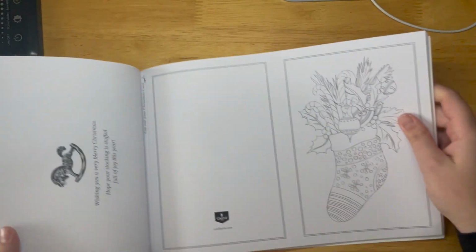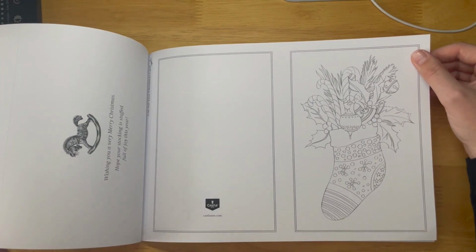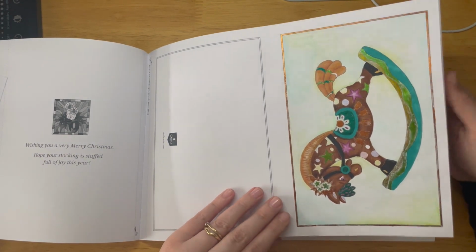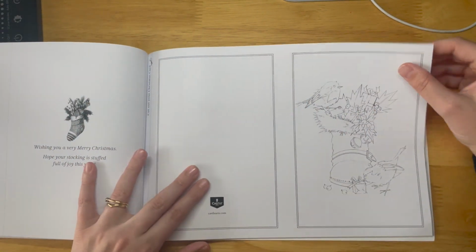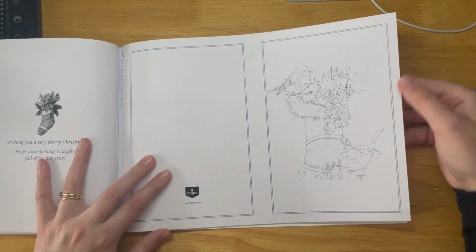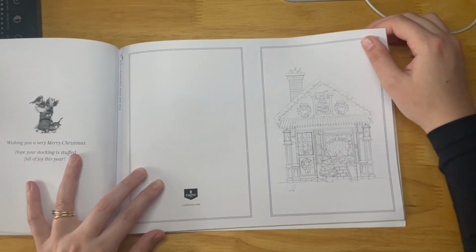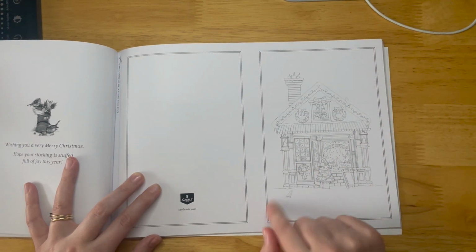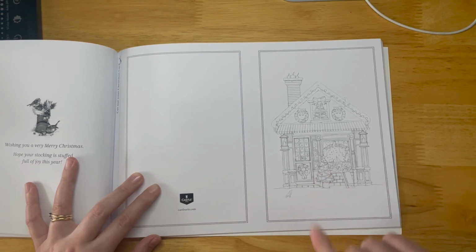And then look at this stocking. It's really sweet. And what's quite nice about these, because they don't have the massive lines, I think they do stand out more. Let me know in the comments below what your thoughts are. See, obviously you've got some more sketchy sort of outlines. This one here is very intricate, but I'm sure it would look absolutely gorgeous. So you would definitely need like pencils and maybe gel pens, or I certainly would.